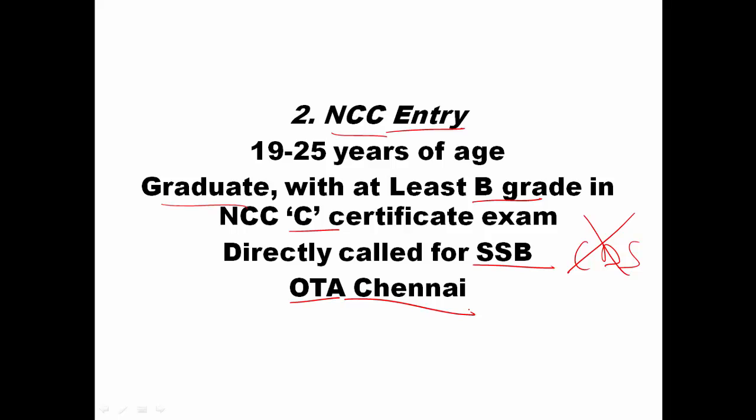So this is NCC entry. Hence, it is very important, if it is possible in your college or school, if you have the NCC option, please join that. It will help you in joining the Indian Armed Forces later. It is very helpful.